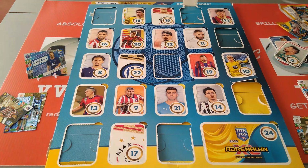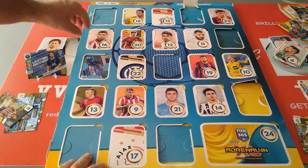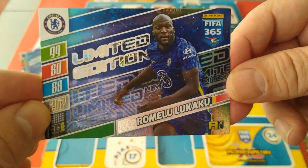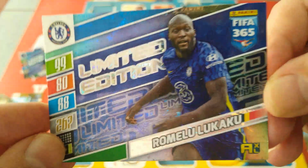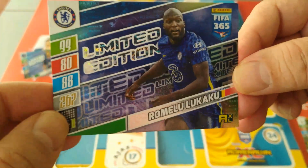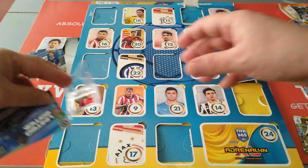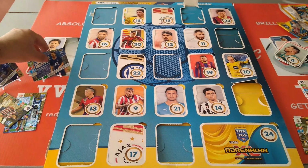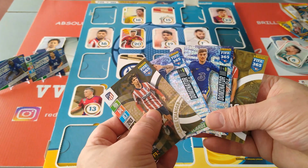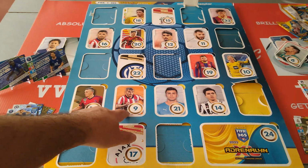All right. Next, number eight, Marquinhos. And we got a limited edition. Nice one. Chelsea fans. Romelu Lukaku in his Chelsea shirt. Full kit on in blue. 99-80-88 total. 267 for Belgium's number one striker. All right, we'll put him beside Messi. Here we go. So far, we've got four special cards. They said there's 12. We shall see. All right. So we've done number eight. Number nine is here.